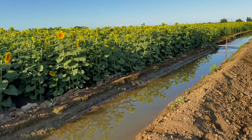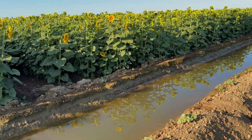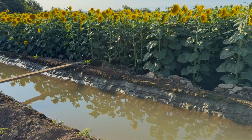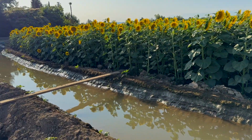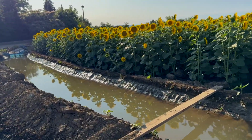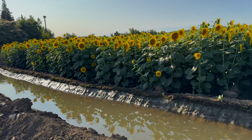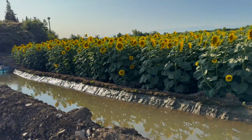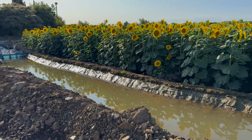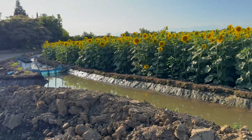I've always been fascinated by the irrigation practices when they are watering all these fields and these irrigation ditches. So I'm going to walk you through and show you how they do it. It's so cool and fascinating. The water is running this way, and then they take these really cool pipes and flip them over the edge from the irrigation canal into the rows, and they soak these rows of sunflowers or other crops.